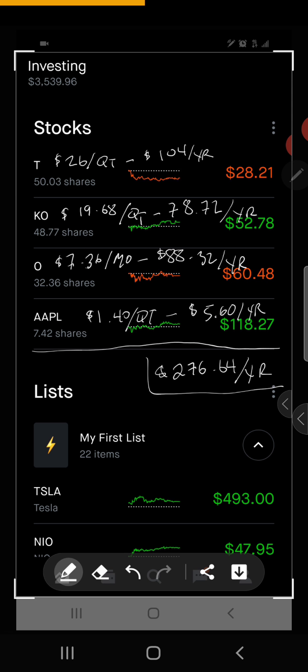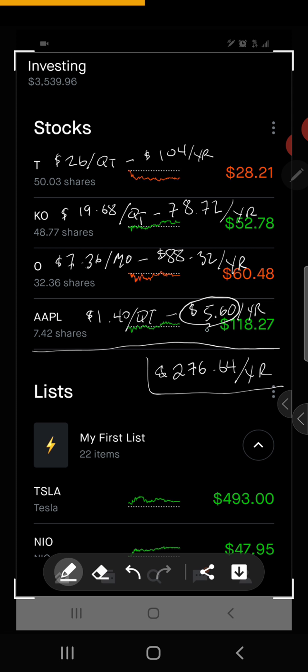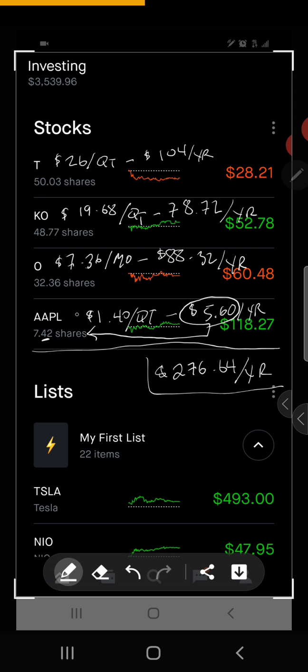So to quickly show, with this $5.60, I have the DRIP program, which means I reinvest. So all of this money goes back to Apple and it buys fractional shares. So again, it's not a lot, but it's slowly going to build up. As you see here, it's bigger here.